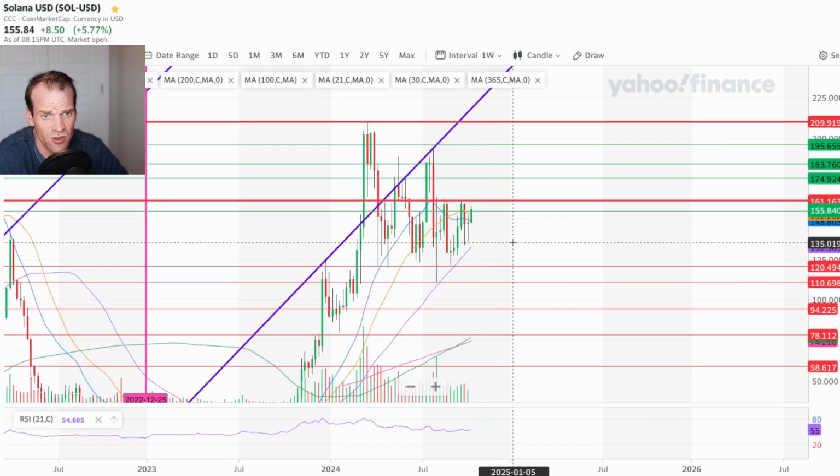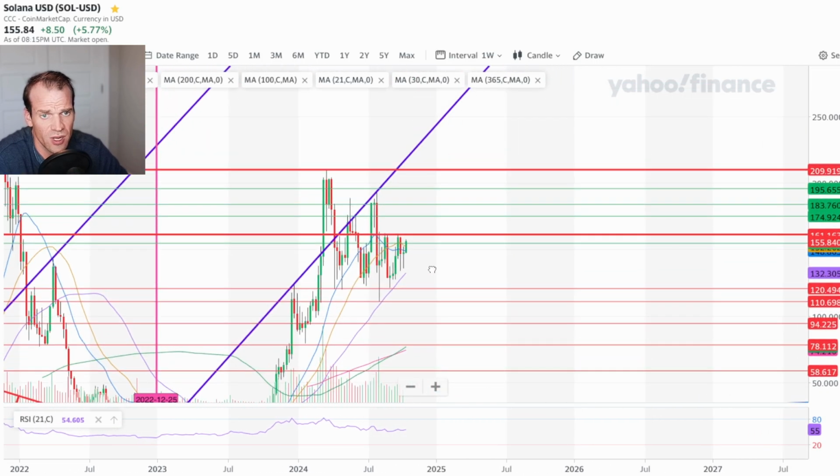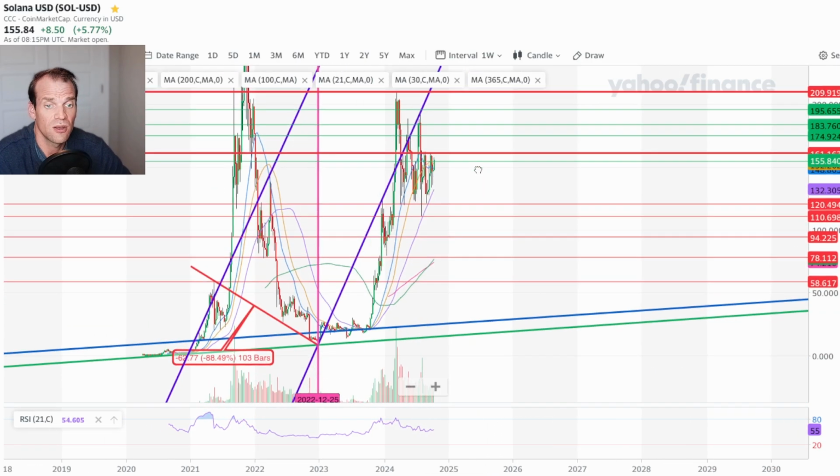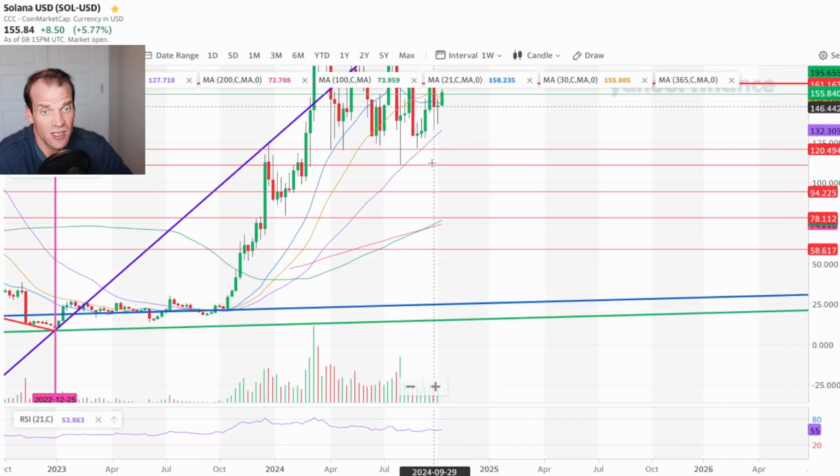In the short term, it definitely needs to break above that $161 and then ultimately break above this major resistance right there of 209. 209 would definitely bring it probably right up to that all-time high of 260. So that's if Solana stays bullish.